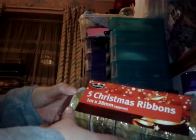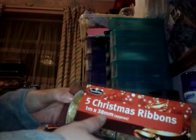Then I found these 5 Christmas ribbons. They're 1 metre, 38mm wide. They did them in red and silver. The red were okay, but I didn't like the silver very much, but the gold were my favourite. See them there? And they're wired, so you could make flowers out of them.